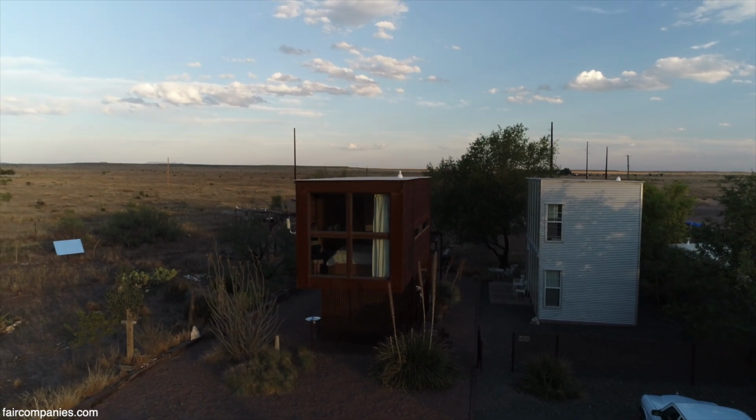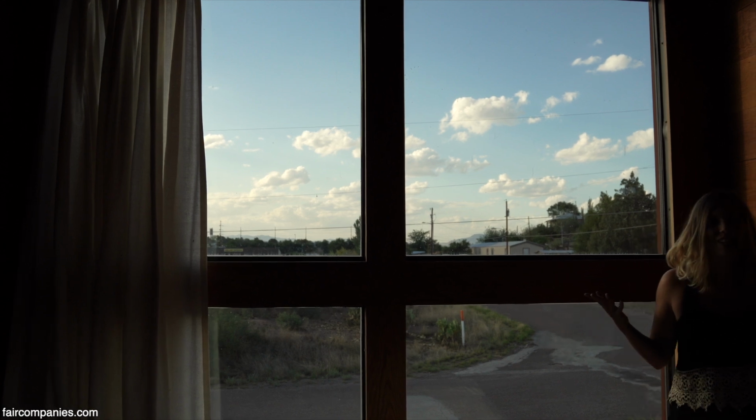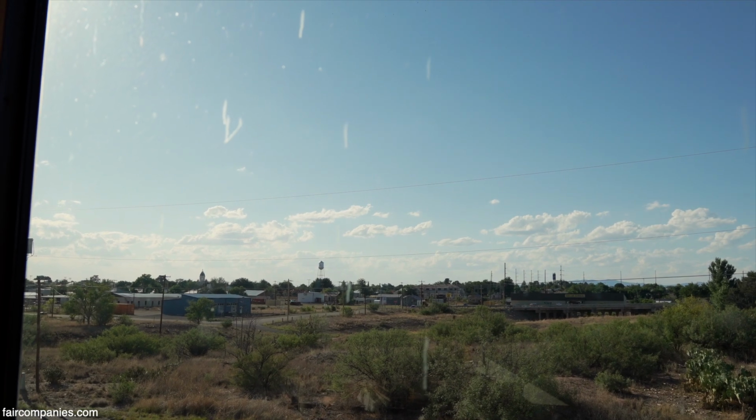Really, it's special, always changing. And huge. I don't know why, the sky feels so big. Why does it? I've written about this. It's the same size as every other sky, but it feels just massive.